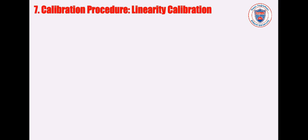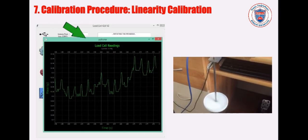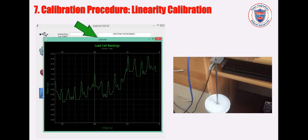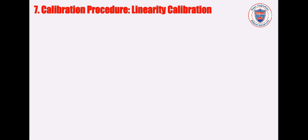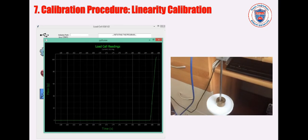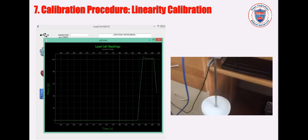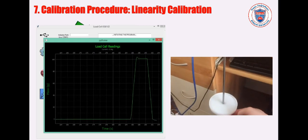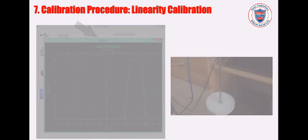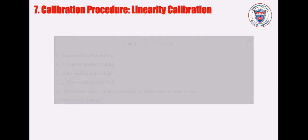At the third step, either the readings should be zeroed using the Tare function, or the zero offset value should be noted down. Then, place the lowest weight gently, record its value, and unload the setup and make a note of the offset value. The average of the zero offset values should be subtracted from the reading to get the corrected reading. This step is repeated until the end of the load set.